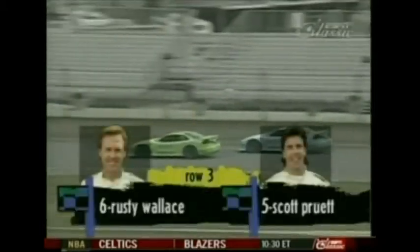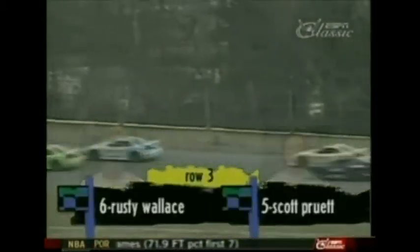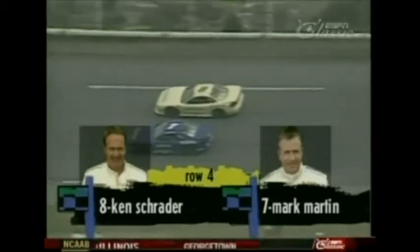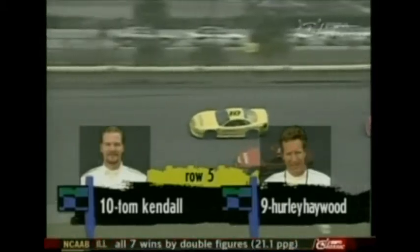In the third row, in the lime green car, Scott Pruitt, a road racer. And the powder blue car is Rusty Wallace from NASCAR. In row 4, the dark blue car is Mark Martin from NASCAR. And in the cream car, another NASCAR veteran, Ken Schrader. In row number 5, the red car is Hurley Haywood of road racing. The yellow car, another road racer, Tom Kendall.